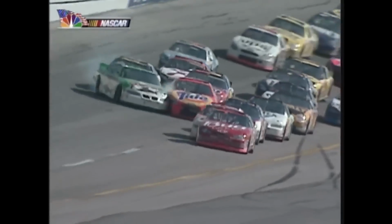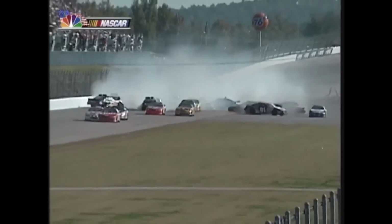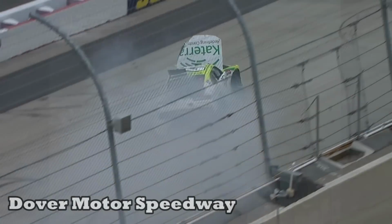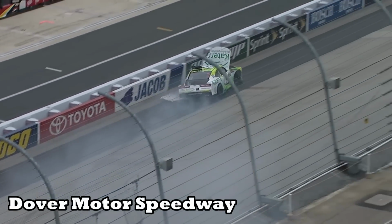Rode the roof the whole way, never flipped over. Just on the roof, and that's how it rode the whole way down the backstretch. Hard crash for Benson there. Mike Wallace. Front straightaway, that's Justin Marks.